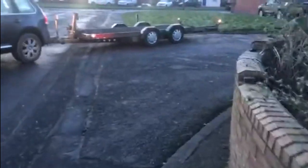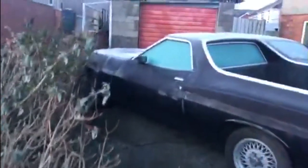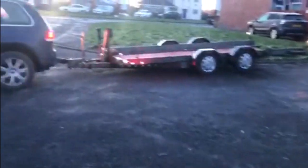Okay, then. Door's all locked up. House is all locked up, ready to go. Here's the vehicle of choice and the trailer. The state of that, how frosty that is. Anyway, let's get in the car and get on our way.